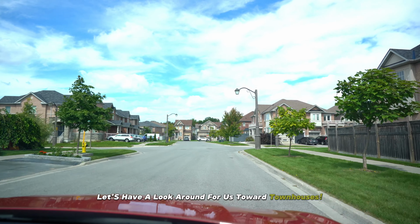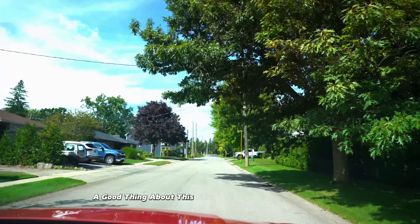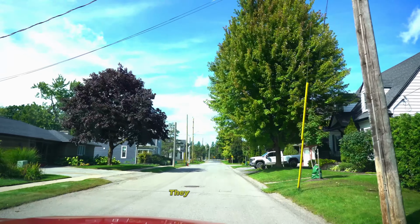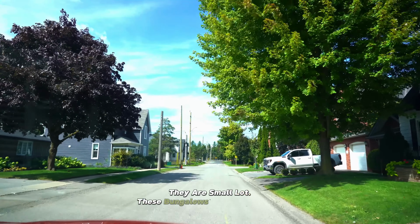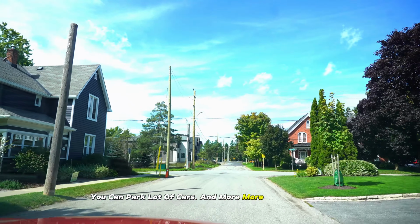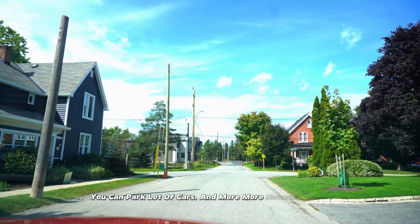With the mature trees. A good thing about this part is they have bigger lots, not like a new subdivision, which has small lots. These bungalows have bigger lots. You can park a lot of cars. A more natural feeling. You see all the trees are mature. It's surrounded by calm and quiet. So if you don't like the subdivision, move here and live in a bungalow. Again, prices are close to $1 million.